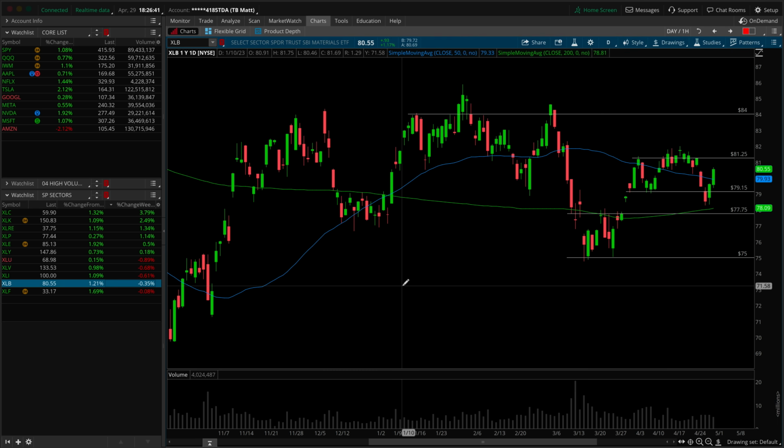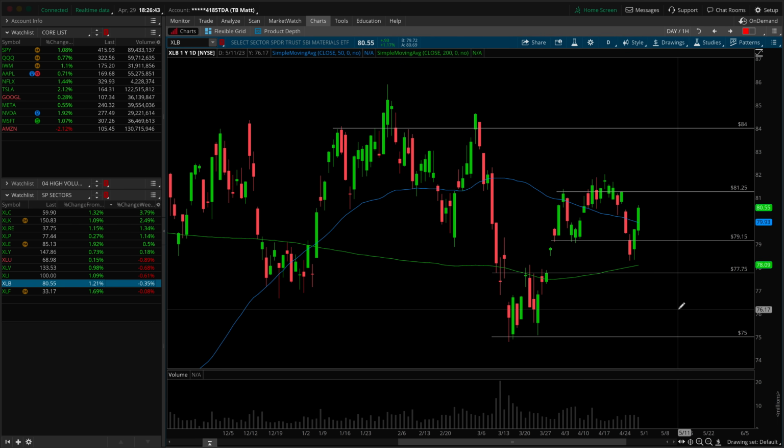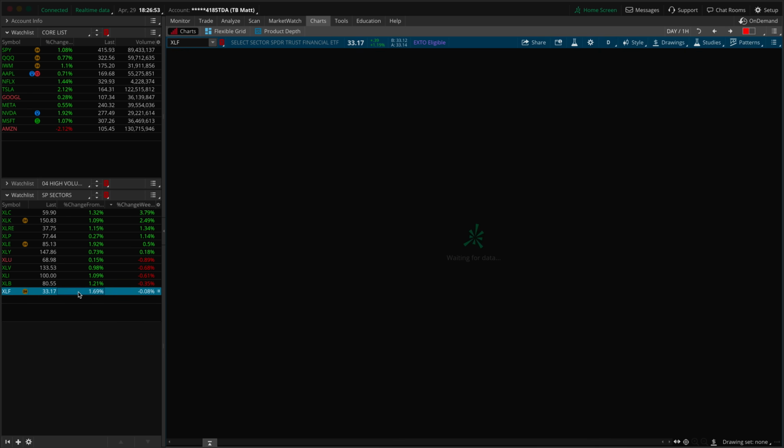Next up, XLB materials sector. This is a really, really lightweight sector, not all that influential for the S&P, but look below and fail, again, playing nicely, even if it comes up in here. It's bullish pressure for the market. We're not really concerned about leadership in the XLB materials, so we're moving on to financials.